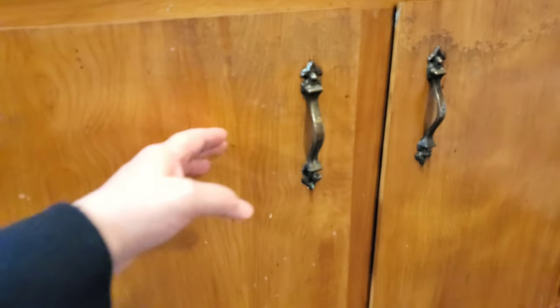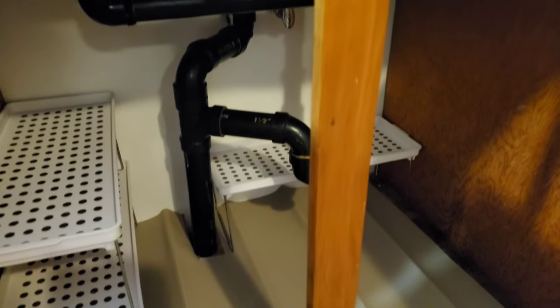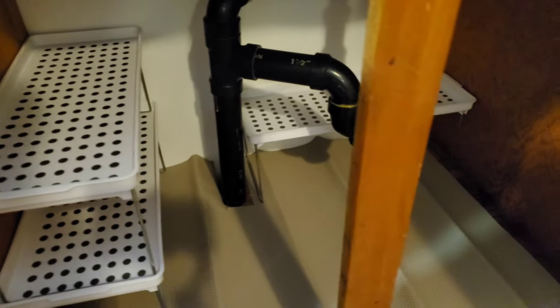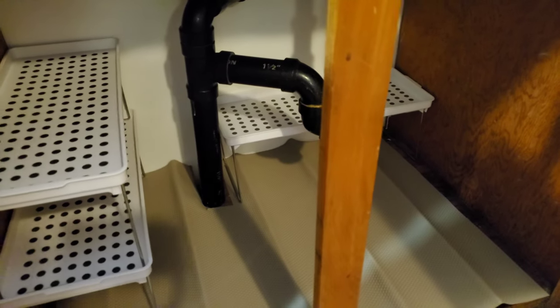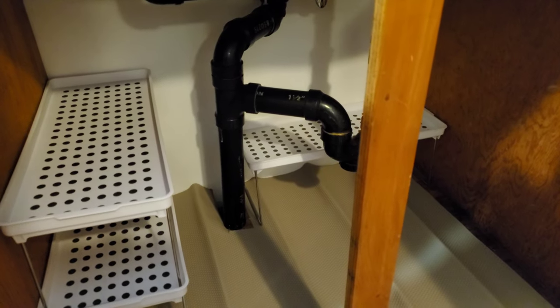Cupboard number 2. And you'll be able to see what we did in there. It looks a lot better and a lot brighter in here too. And these shelves will definitely come in handy for all the different things that go under the sink. It looks cleaner and brighter.